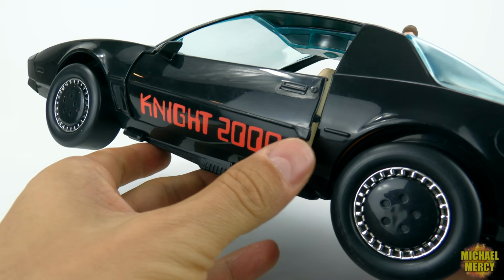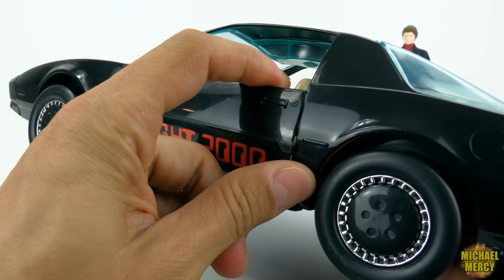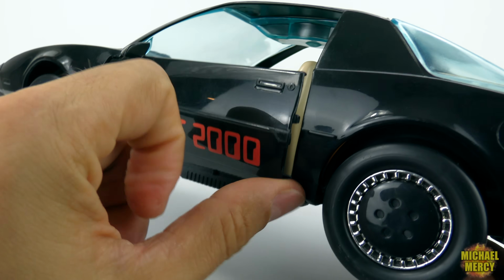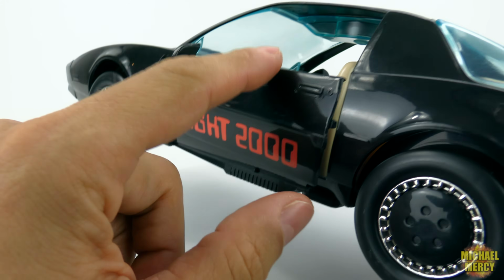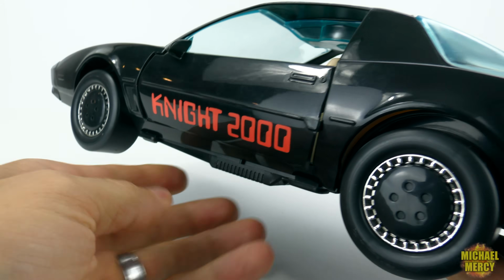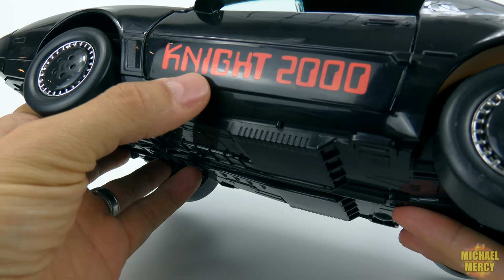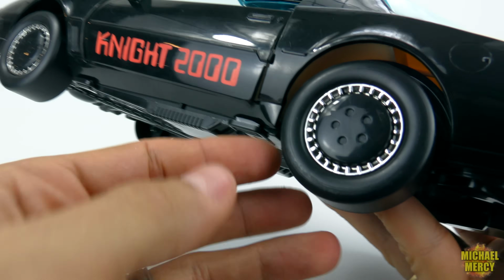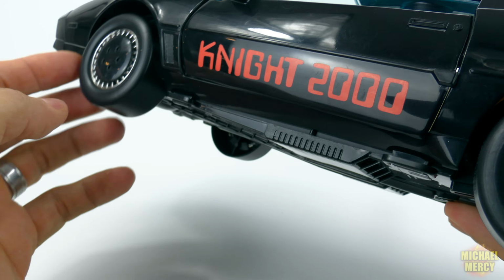Both doors function on it, and I'm lucky that these still clip into place, as the tabs can break off of these, causing the doors to not want to clip in properly. And the stickers on it, actually this is a paint application, looks like a decal, are in amazing shape. Nice, beautiful chrome on the hubcaps as well.